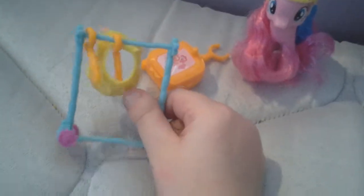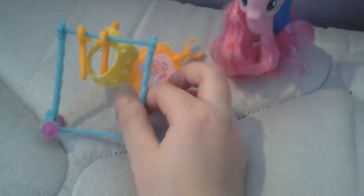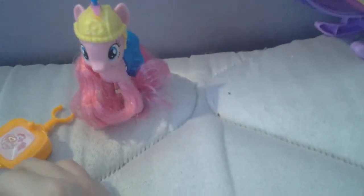And there's the little blue thing right here. And it could go right into the helicopter and snap on to that and take it off. There. There's two hangers and there's that. And Pinkie Pie is ready to go on a ride.